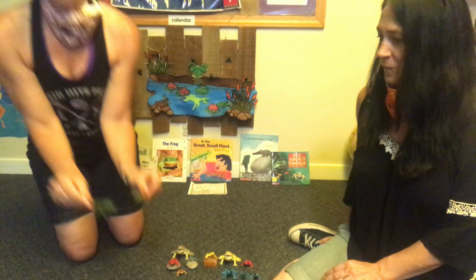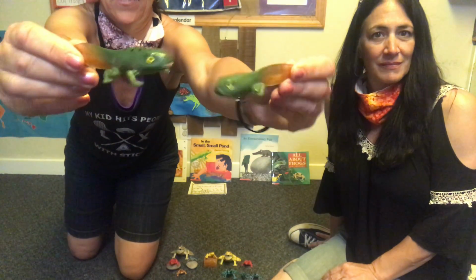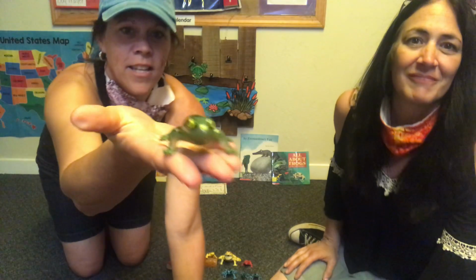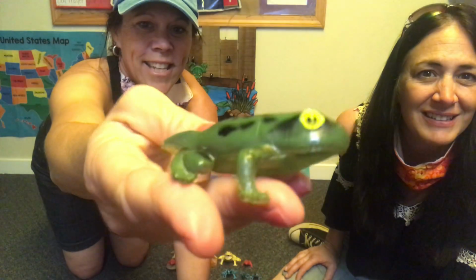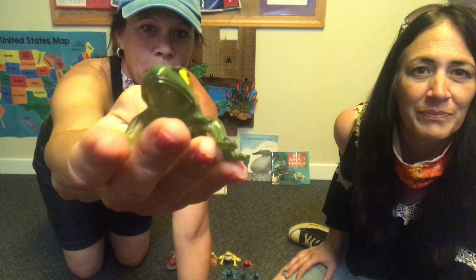And his body is changing too. So if you notice, look at these guys and how they're different but similar. He's getting more like a frog. And then after he loses his legs and his tail, he looks just like this. There's a frog. This one's got a little nubby of a tail. He hasn't quite lost it all.